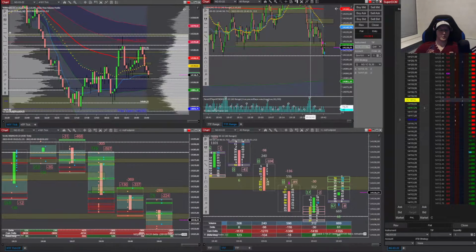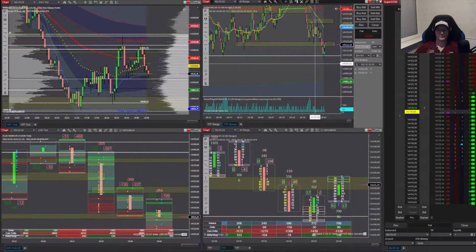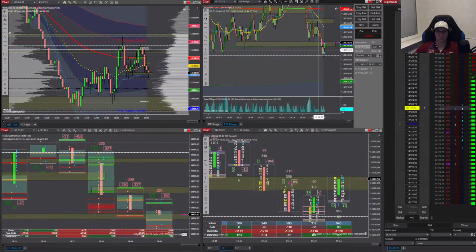We didn't get any more momentum to the downside, so we didn't break through this 109 level. Yeah, and after commissions today we made $1,036 after commission, of course.